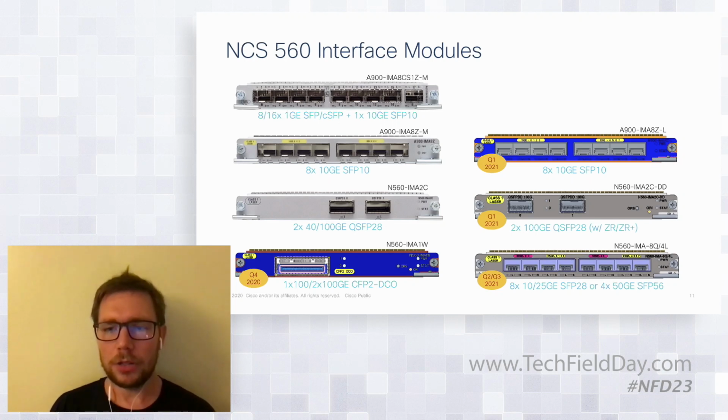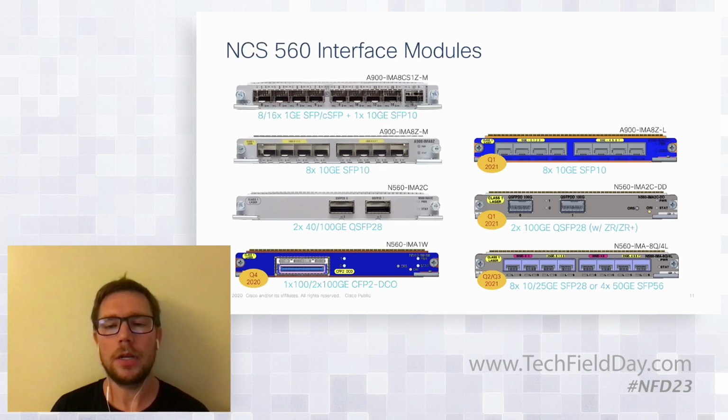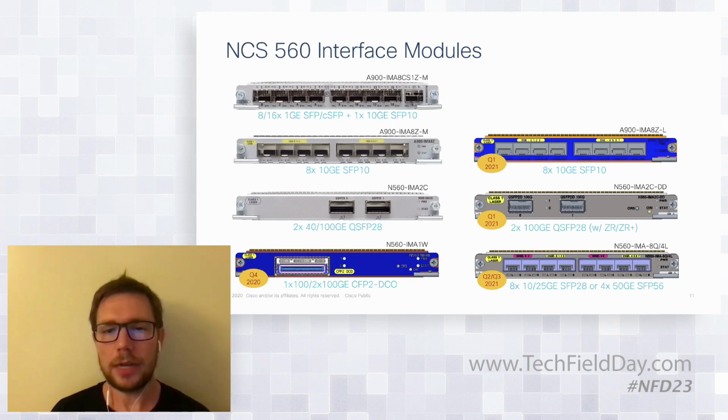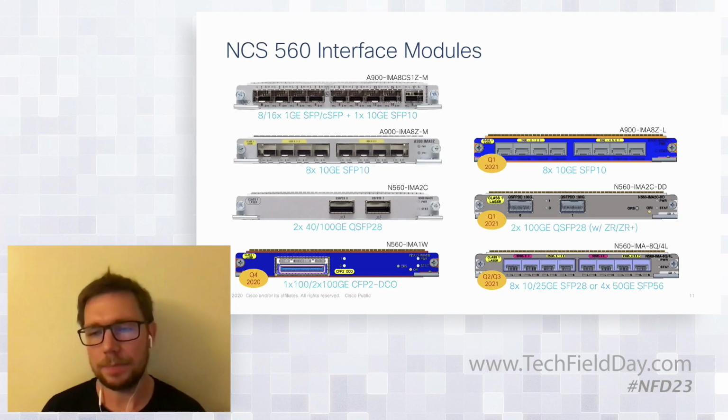The last module on the bottom right side is 8 10/25 gigi ports, or it can also run as 4 by 50 gigi SFP56. 50 gigi SFP56 is a new standard, showing how the SFPs are evolving. So not only is 25 gigi supported in SFP form factor, but right now it's also 50 gigi with SFP56.